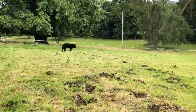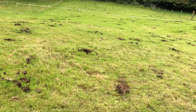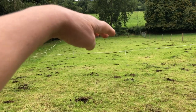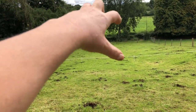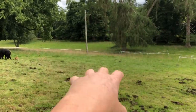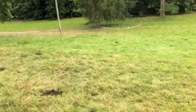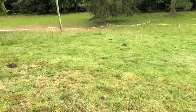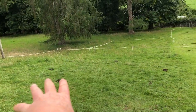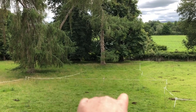So I've mob grazed the horses five times. This was one day, just over that electric fence there was a second day. And beyond that, at the bottom third, I did on a third day. This was yesterday. And this area, which is slightly longer here, you can see the line where there was an electric fence across here. So this was today they were grazing. And you can see tomorrow is going to be that area right there.